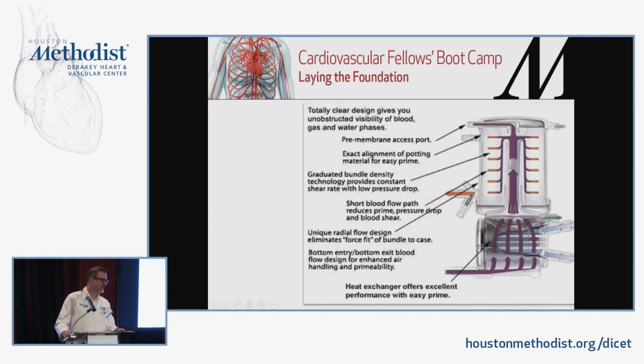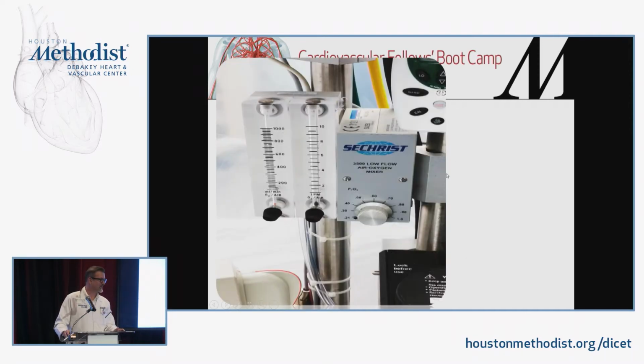I have a picture. Oh, this is a more intricate picture of it. The same kind of thing, though. Heat exchanger on the bottom. On the top is the oxygenator. So a little more complex than I want to show you. And this is just to show you that the anesthesiologist controls the amount of oxygen. They're taking blood gases probably every half an hour, and anesthetic too.